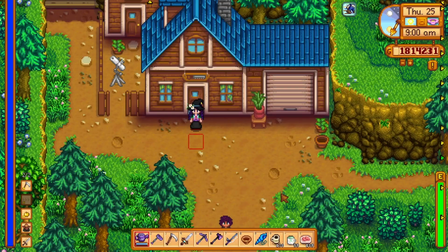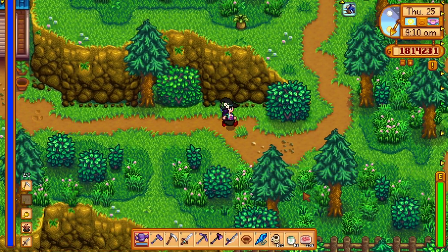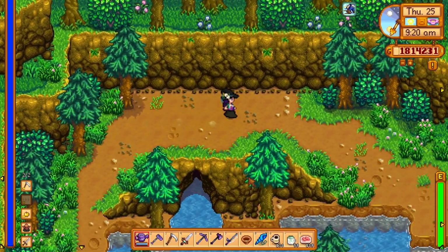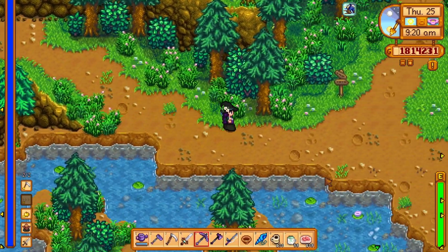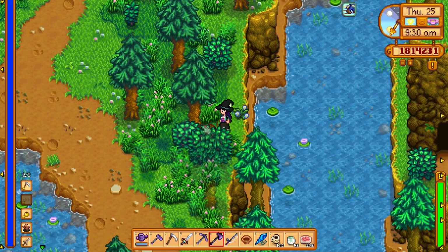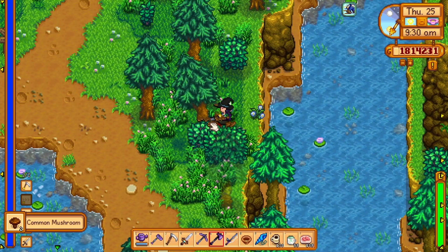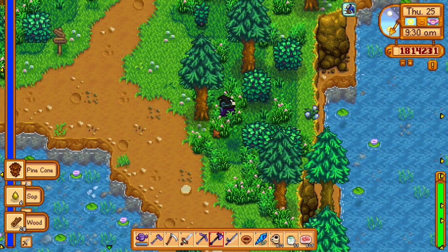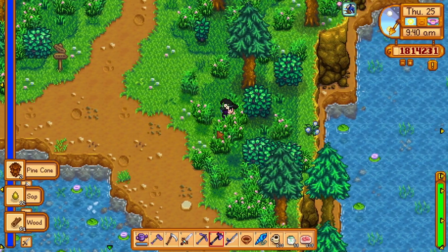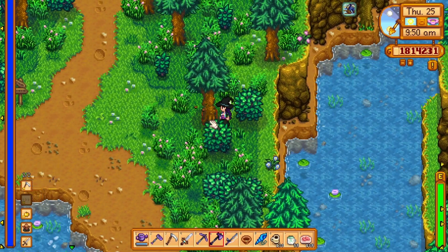All right. Let's go see Lance. Actually, we'll go to his keep first. But I think we also need more wood. So let's cut down some trees over here before we go anywhere. We've got a lot of hours of the day still left, and we're not in a hurry to go anywhere.